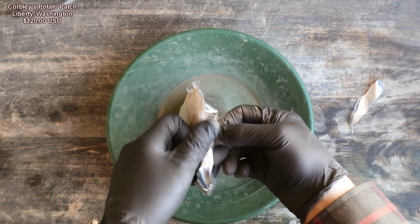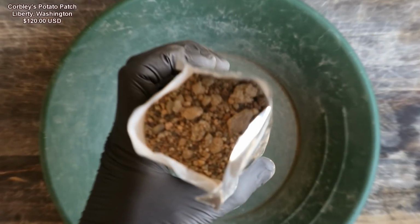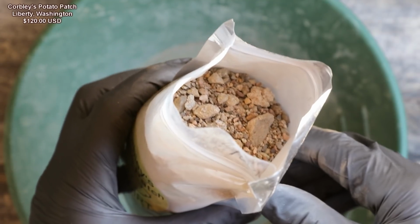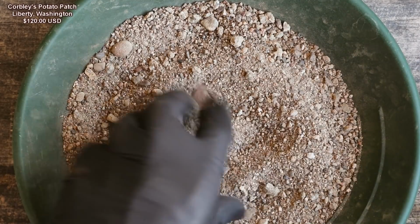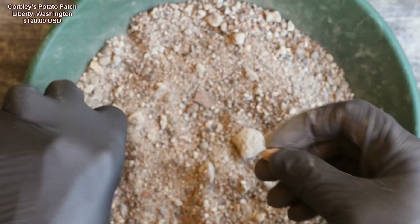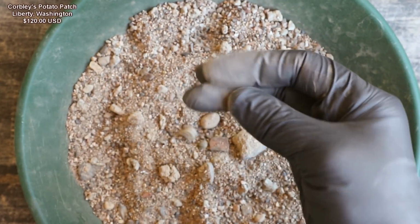So there's a lot of dirt in here, and it is dry at least. Nice dry dirt. Yeah, it doesn't look bad at all. It actually does kind of look like river gravels because we have a lot of rounded rocks in here. So I would guess this came from a river.